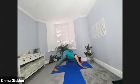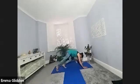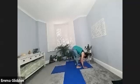So we make these transitions our own. Find your way, and we'll all meet in down dog, experiencing each breath as it rises and gently departs. Fantastic. And then walk the feet to the hands.